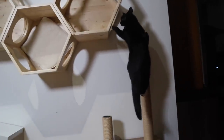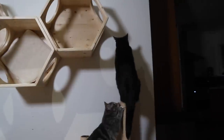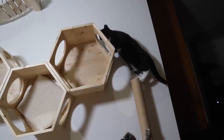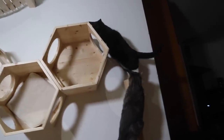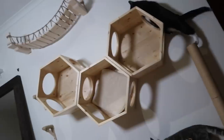Ooh. Oh, the Pip test. He's climbing. Oh, can he make the jump? Oh, he doesn't. What if he can't do the hole? Like, what if he's too chunky for the holes? That looks pretty difficult. Oh my god, Pip. Oh my god. I'm so nervous. Oh, I actually can't watch this. Maybe I should take it all down.